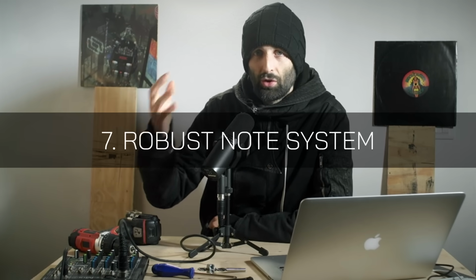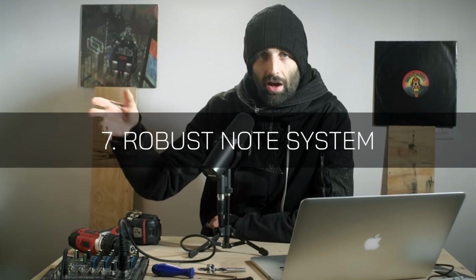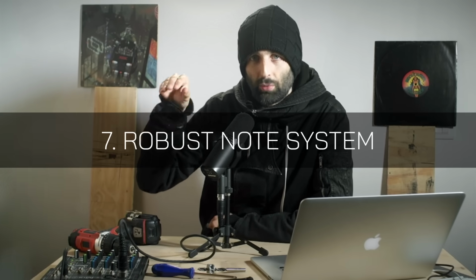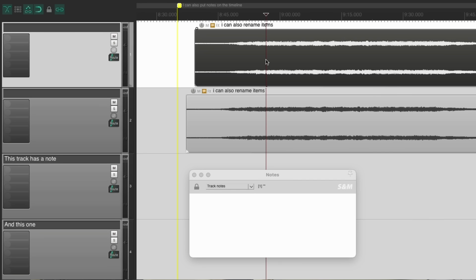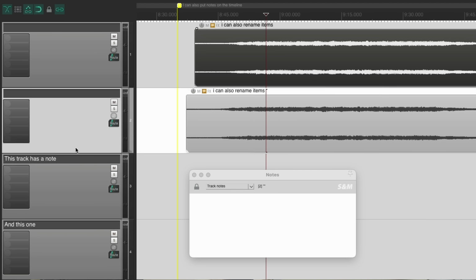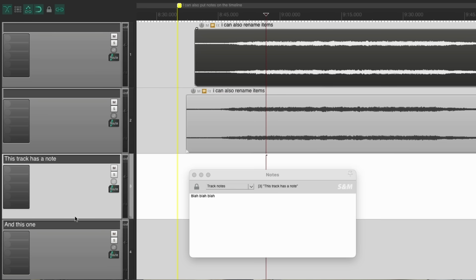But now, because we need to keep track of that, we also are going to need some notes. We're going to need good quality note storing capabilities within our session. So we need global notes for our entire session, and we also need per track basis notes. The client might say, okay, well, we've done 3-4 revisions of this track, but I've actually changed my mind and I want to go back to revision 2.